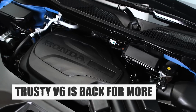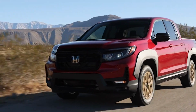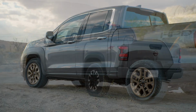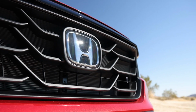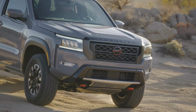Trusty V6 is back for more. Many truck enthusiasts often dub the Honda Ridgeline the truck for non-truck people, primarily due to its unibody frame and lower ground clearance compared to traditional pickups. Ironically, the Ridgeline is one of the few mid-sized trucks left in the market that still offers a 6-cylinder engine under the hood, alongside the Nissan Frontier.